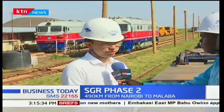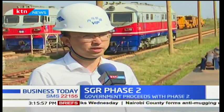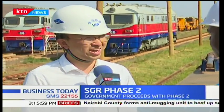The reason why I chose Emali as the Section 7 for Phase 2A, still working as the camp, is because this camp was preserved during the construction of Phase 1. So during Phase 1, this was the factory. We constructed, prefabricated the beams and prefabricated the sleepers. And Section 7's job during the construction of Phase 2A is to lay the track, starting from Nairobi to the Gong Hill. So from the economic reason, I think we should preserve this kind of camp.